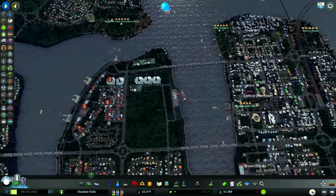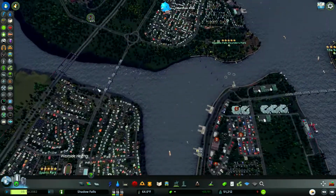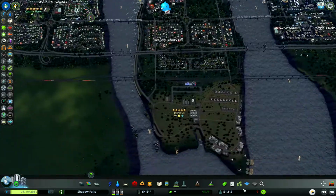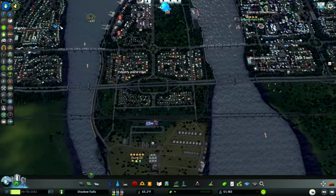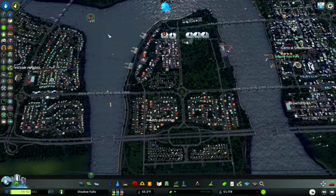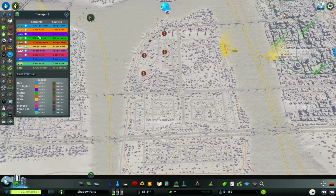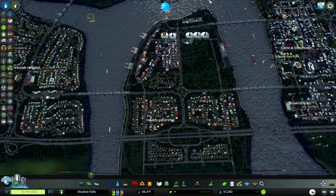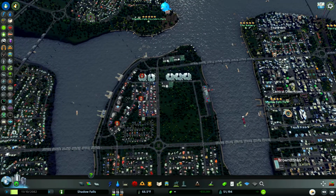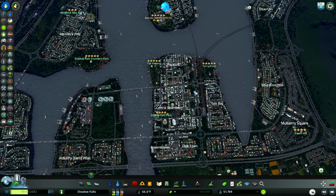I also have another ferry line over on this side. It connects from my west side down to my oil, and then over to downtown as well. At first, this was a really, really busy one, and it's kind of gone down a little bit in terms of use. It was my number one for a while, 87. So it's still not terrible. Not as many people as I thought. A lot of people are taking either their car or the ferry to get over there. So that is where we're at. The only problem was I haven't added the subway, but that's okay.